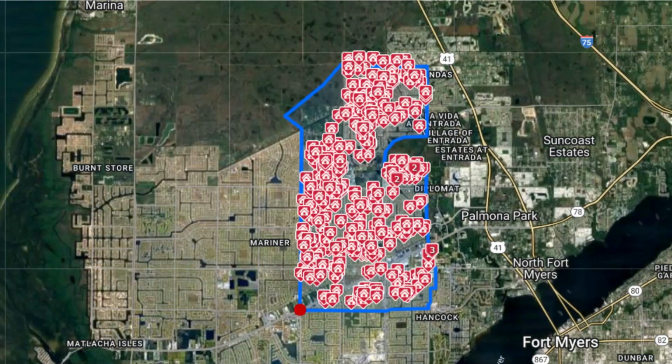a median sales price of $865,000. Northeast Cape. Last but certainly not least is Northeast Cape, which is roughly north of Hancock Bridge and between Santa Barbara Boulevard and Northeast 24th Avenue. Very similar to Northwest Cape, this area is primarily a residential area that is still in its development phase. As such, there's still plenty of open fields and sporadic housing the further north you go.